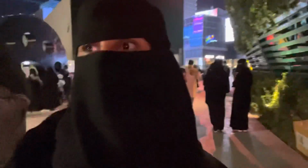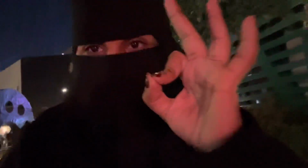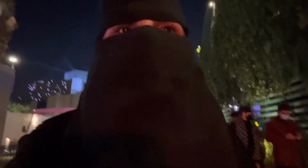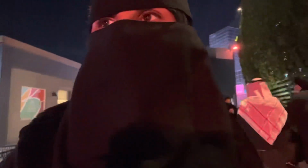So it's best to enter Boulevard during the winter season because the weather is like this. It's amazing. The weather is amazing and it's not a lot of people. You know, usually it will be crowded, but it's not crowded when I came. It's not as crowded as from when they first opened up until now.